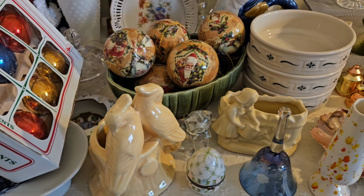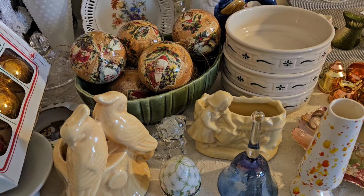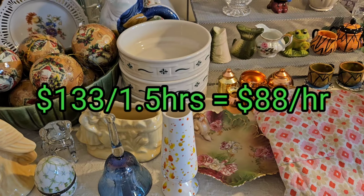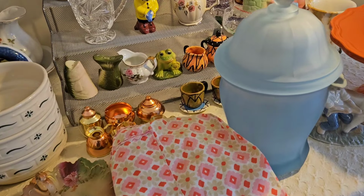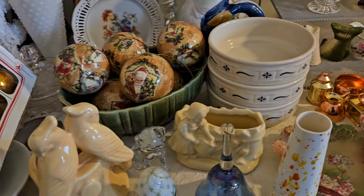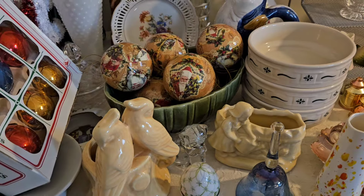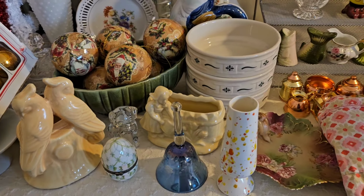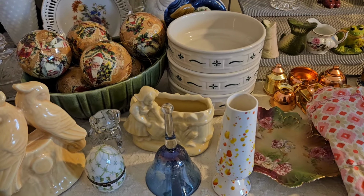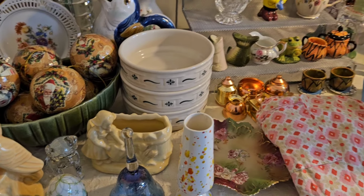So if you take $133 and divide by an hour and a half, I was making $88 an hour. You're probably already scratching your head saying, oh no, there's more effort to do these live sales. Yes, there is. Sourcing, listing, doing the show, shipping it afterwards. So let's say for these 13 items, that was around 5 hours worth of work. That's still over $26 an hour.